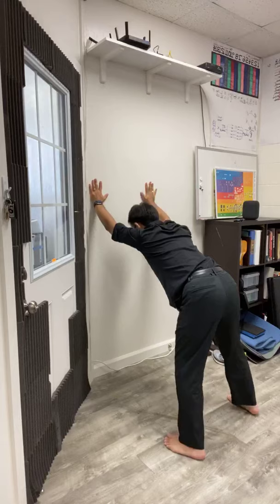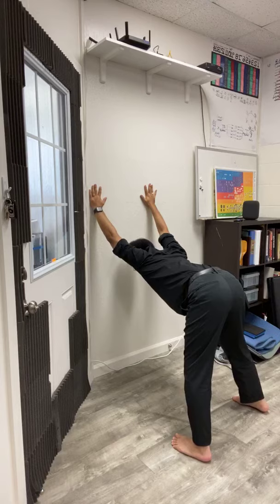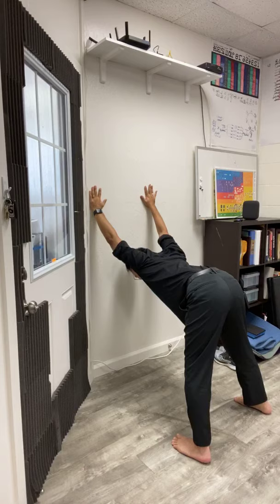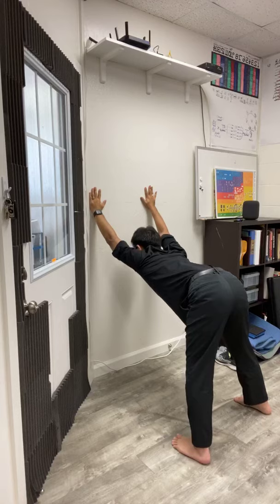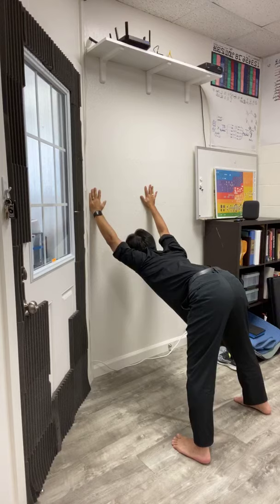Again, hands up on the wall, push and lean in, let your body hang. Your knees are slightly bent, feet are a little wider than hip width. Push and lean in. And again, you can see how I can move my shoulder blades. It's like I'm flapping my wings. You can see that there's some similarity to the shoulder portion of the hamstring knee calf stretch that we did earlier. That was our third stretch in the series.